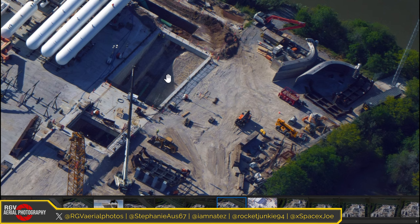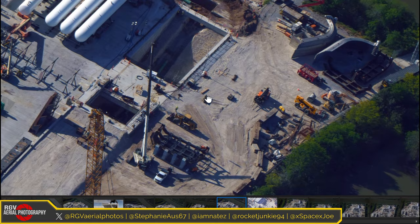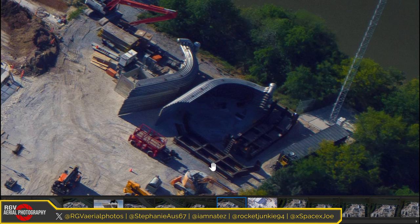So they're staging a few items nearby the actual bucket over here, and some more parts associated with it over here. And we saw those parts last week.